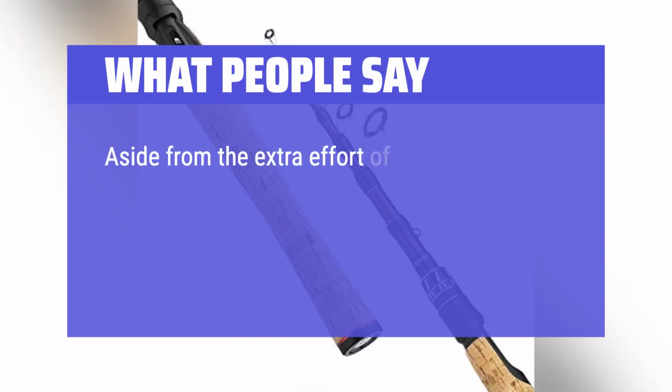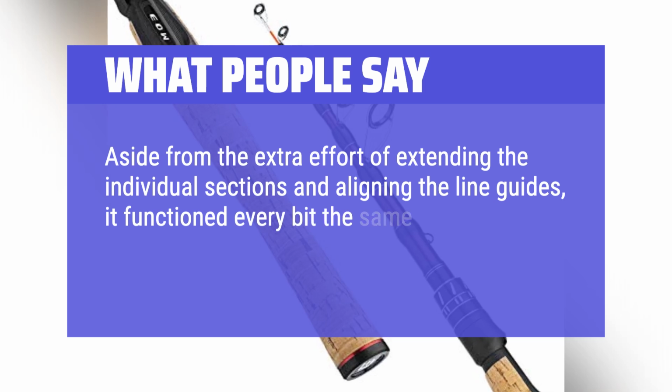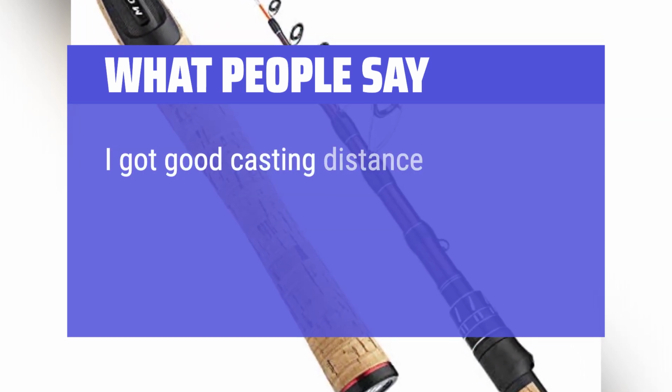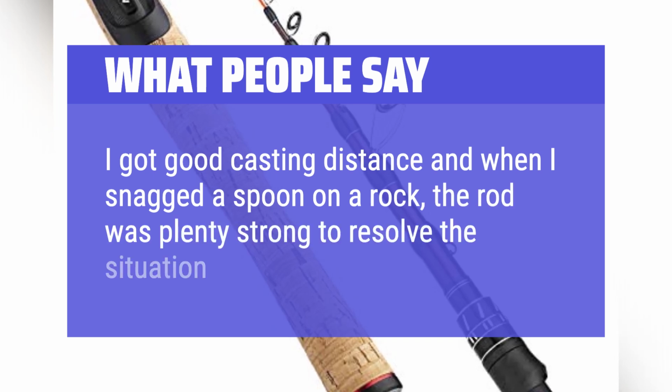Aside from the extra effort of extending the individual sections and aligning the line guides, it functioned every bit the same as a typical 1 or 2-piece spinning rod. I got good casting distance, and when I snagged a spoon on a rock, the rod was plenty strong to resolve the situation with the line breaking.